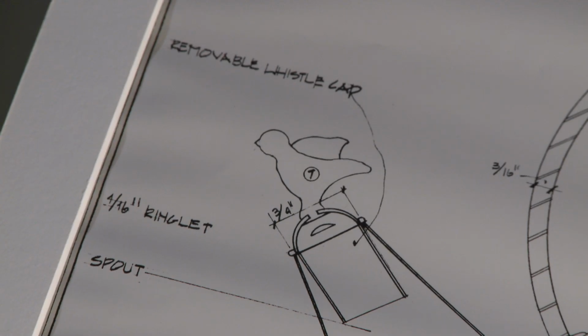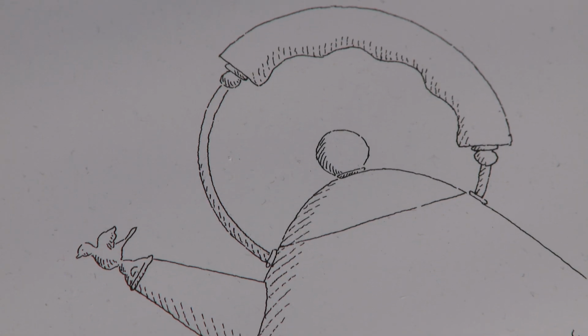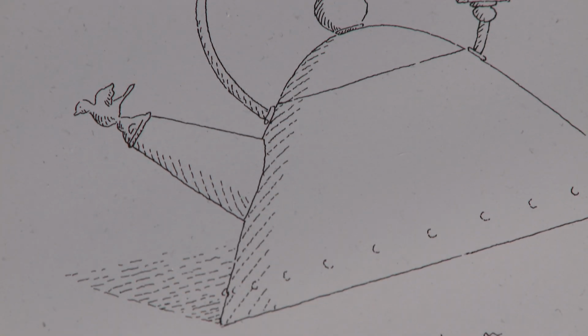The prototype and all the blueprints were brought to Italy for Alberto Alessi to review. When I showed him the kettle, he looked at it and he smiled. The bottle was nice.